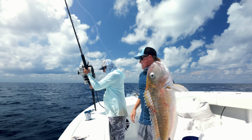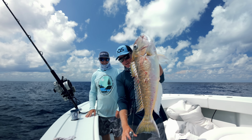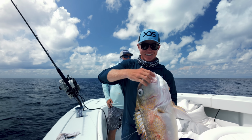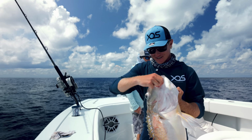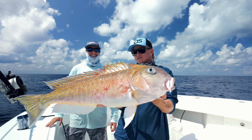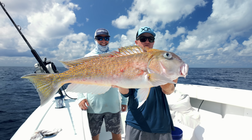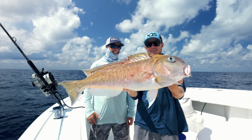That's what I'm talking about. Let's go, boys. He's stealing my lines over here. That's up there with the top 3 biggest goldens I've ever caught. What a beautiful fish. Thing is so sick.